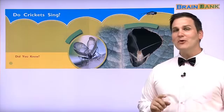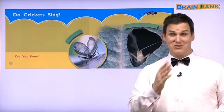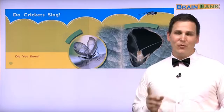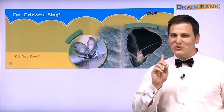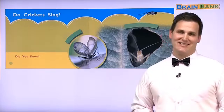Now, do you remember where crickets live? They live in houses, just like your house, or they can live in burrows or underneath logs. But what do they like? What is a special environment for crickets? Do they like dry places? No, they like damp places.